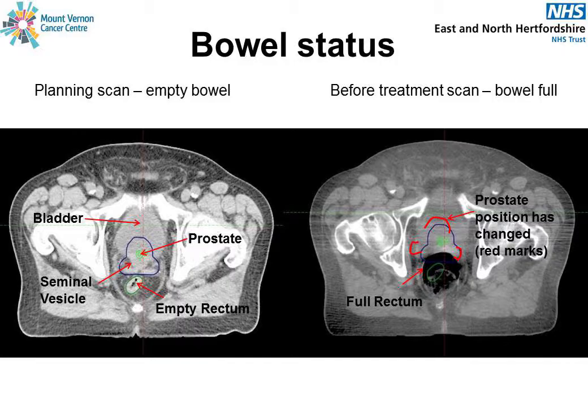Before the treatment is given, the radiographers ensure the bladder and bowel are the correct size, which will mean the prostate is in the correct position and will be getting accurate treatment. Depending on the treatment you will be having, you will either need to have an empty bladder or a full bladder.